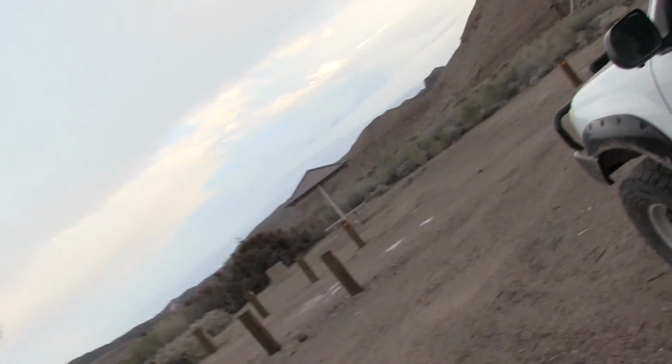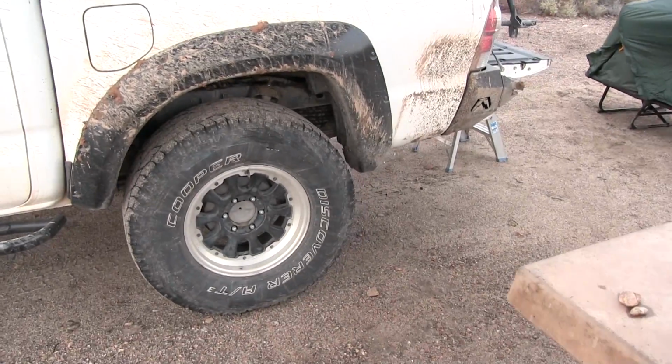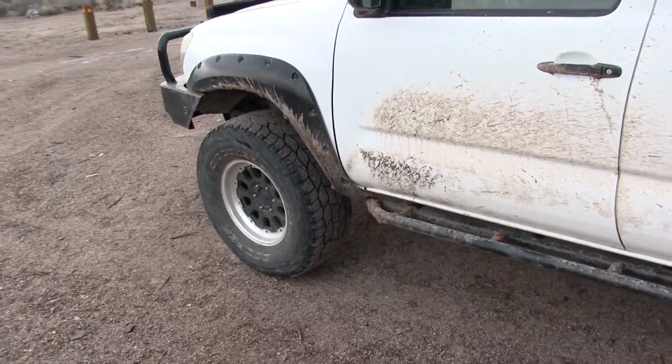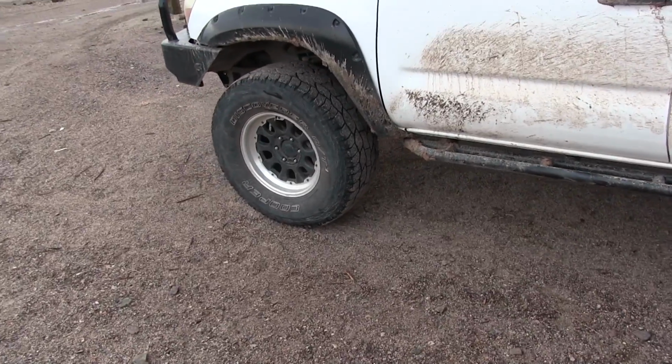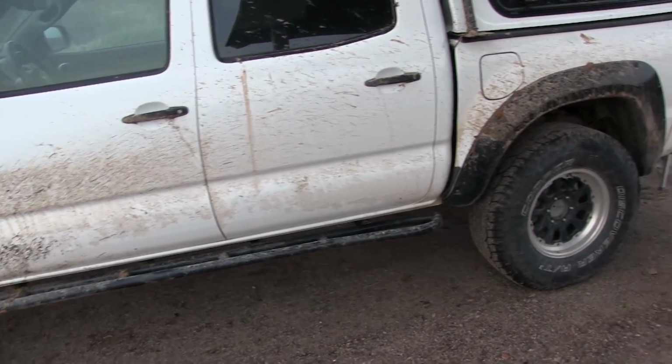Yeah, so as usual, the truck ran fine. I didn't even air down this time, just on account of the weather. I didn't want to get out and air down in the weather, the wind blowing. Got the heater going in there, nice and toasty.